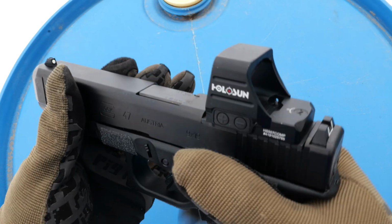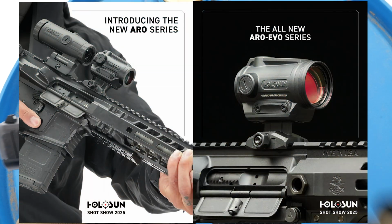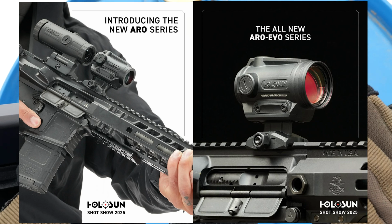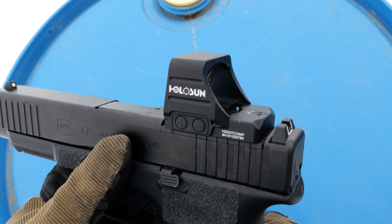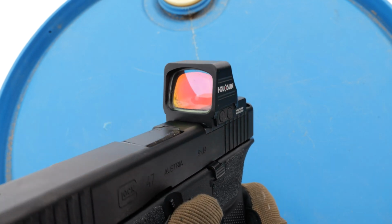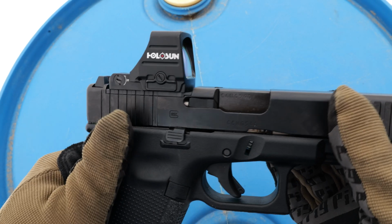From what I have seen from Holosun's announcements of their new products coming this year at SHOT Show, they seem to be going that direction of no more white logos, no more weird tacky branding. They seem to be having more of a focus on professional presentation, which I really appreciate. It might not seem like it matters, but it really does to a lot of people, and to me included. I really appreciate a more professional seeming product.